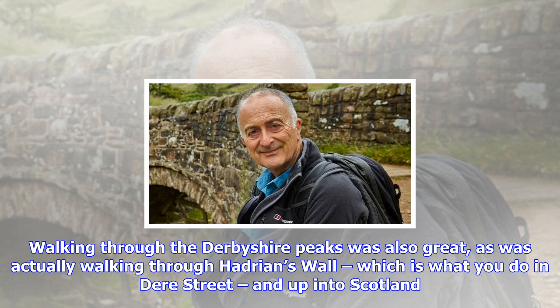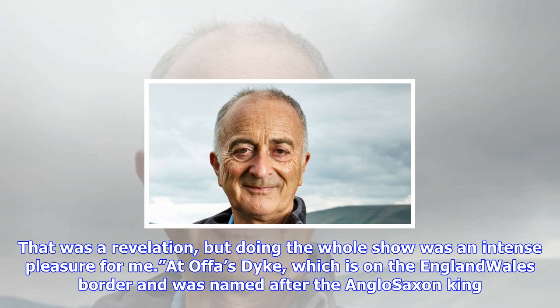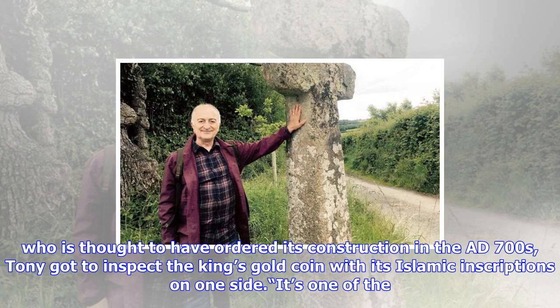At Offa's Dyke, which is on the England-Wales border, and was named after the Anglo-Saxon king who is thought to have ordered its construction in the AD 700s, Tony got to inspect the king's gold coin with its Islamic inscriptions on one side. "It's one of the great puzzles about what was actually going on in Britain, where an English king would have Islamic inscriptions on his coins. We spent some time trying to solve that."